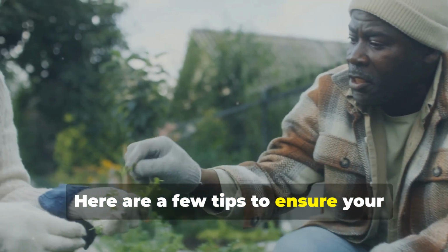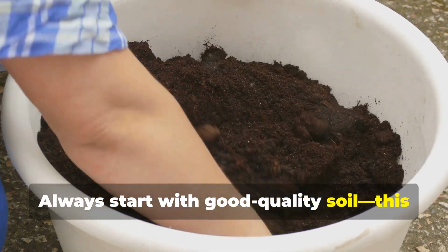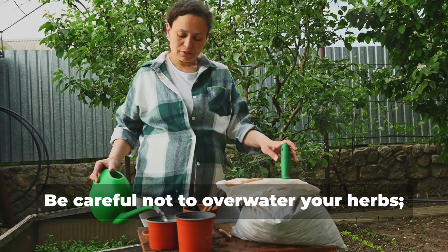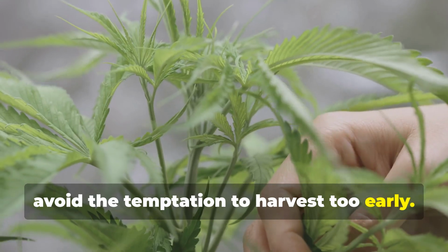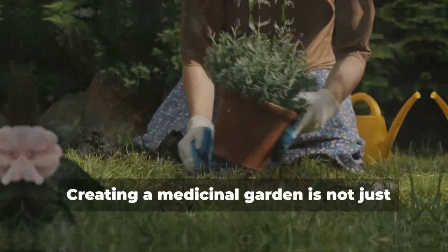Here are a few tips to ensure your medicinal garden thrives. Always start with good quality soil. This is the foundation of your garden's success. Be careful not to overwater your herbs. Many medicinal plants prefer drier conditions. And finally, avoid the temptation to harvest too early. Patience is key to getting the most potent remedies from your garden.